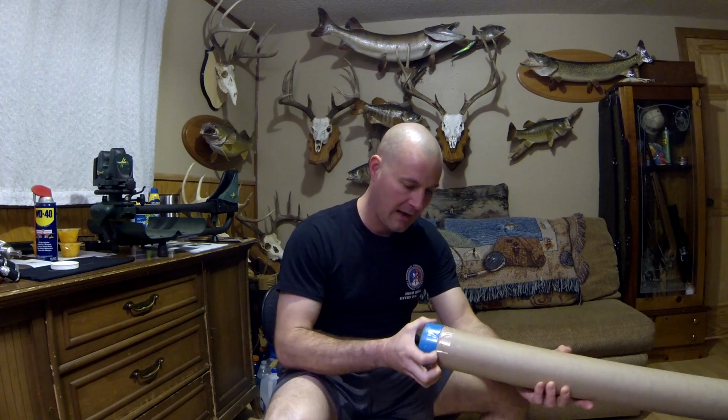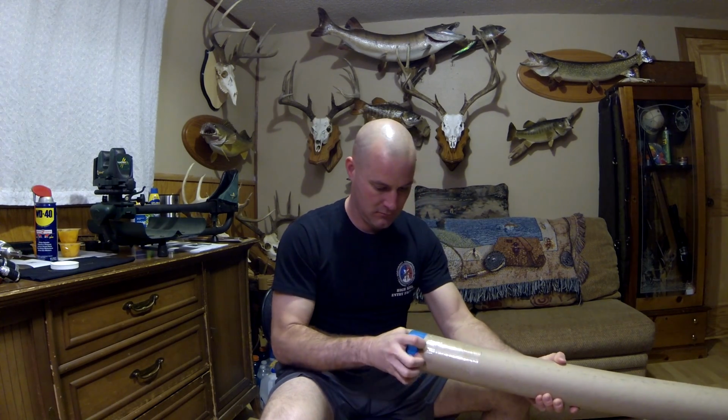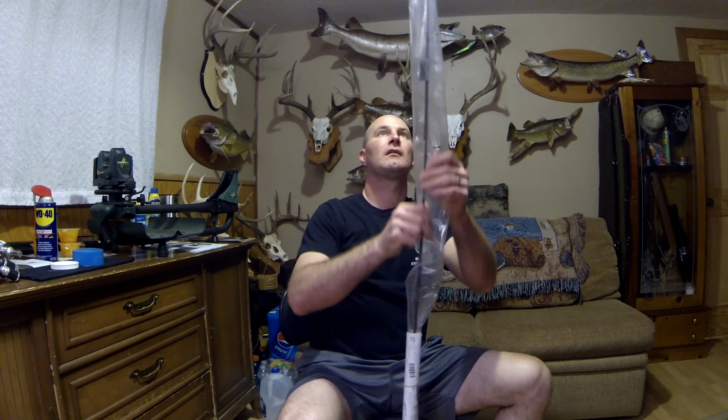Now in my lifetime, this is the only rod that I have ever sent back to G. Loomis. Get the cap off here. And I'm not so happy with the way their warranty system works. I set the hook on a walleye and legitimately broke this rod fishing. And long story short, I got the broken rod back from G. Loomis.